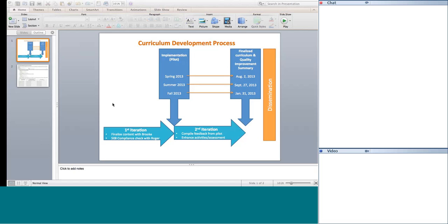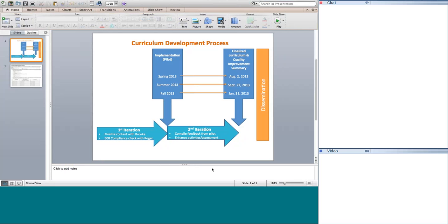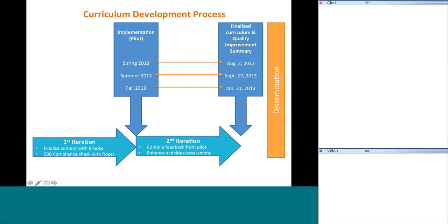Okay, so going back, once you've gone through both iterations, you're to submit the finalized curriculum and the quality improvement summary, okay? And so for those who implemented spring of this year, you submitted that August 2nd. And we've received some, but if you haven't submitted it already, please get that to us as soon as possible.